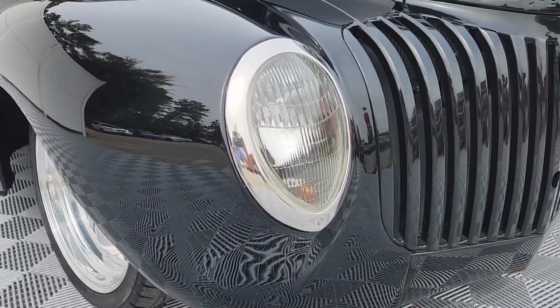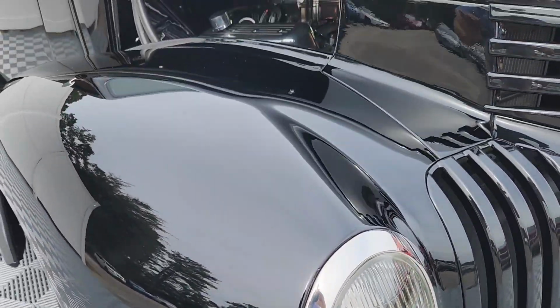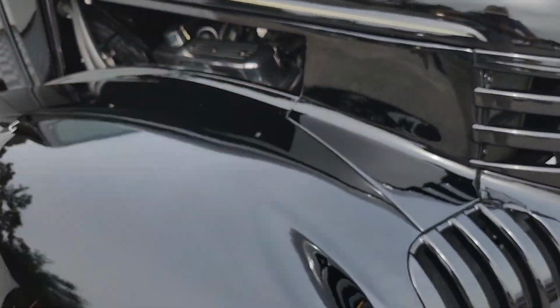Ford headlights throw a lot of people off. Boy, what a nice touch. Original 56 would have had top mounted.